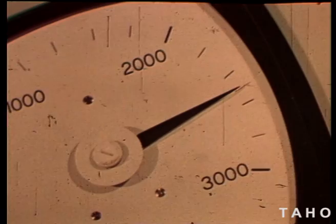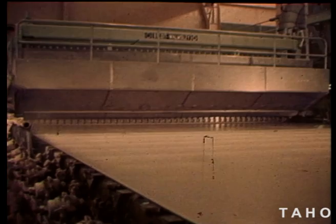Stock suspension is just 0.6% wood and 99.4% water when it comes out of the pressure head box. The idea is to almost completely dewater this mixture until it becomes newsprint.